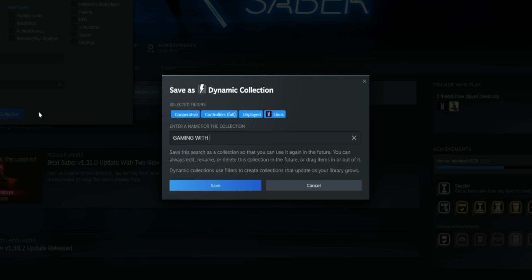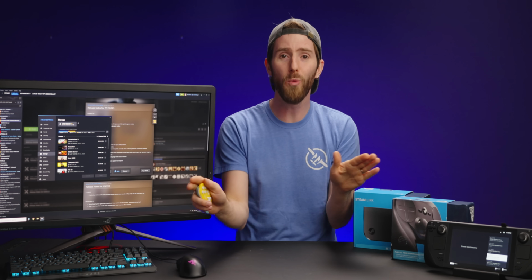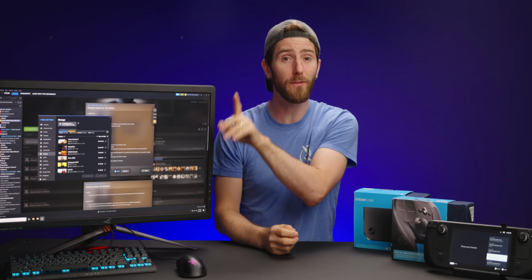What do you want to play? I don't know, what do you want to play? And if we click Save as a dynamic collection, it is permanently added to the lists in the left panel. No more choice paralysis. The coolest part is that any new game that fits those parameters gets automatically added to the list.